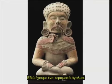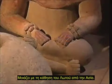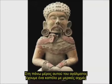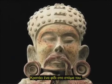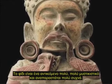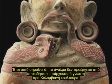Here you have a ceramic statue. You can see the style of sitting is not real pre-Columbian style. It looks like the lotus seat from Asia. On top of this statue you have a head with some points, and it looks quite similar to many of the Buddha representations. He holds a snake in his mouth. The snake is a very, very mystical and very often represented object. So that means this statue is not from any existing or known pre-Columbian culture.